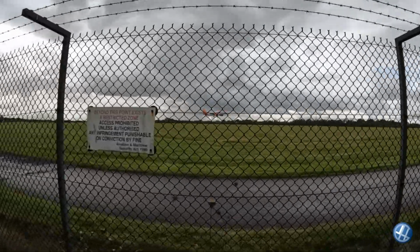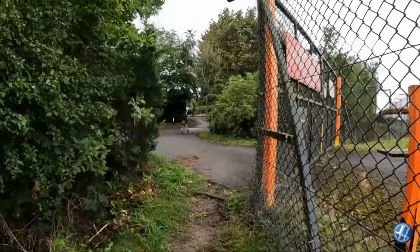These are jobs you don't even think of. Guys who have to cut the grass around the airfield. People who have to drive around with the gun to scare off birds that might cause a bird strike. I think we'll leave the perimeter fence for now, just to head down this road for a few minutes. But a little bit further on is the end of the runway.